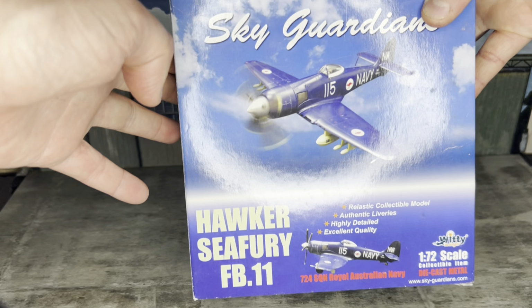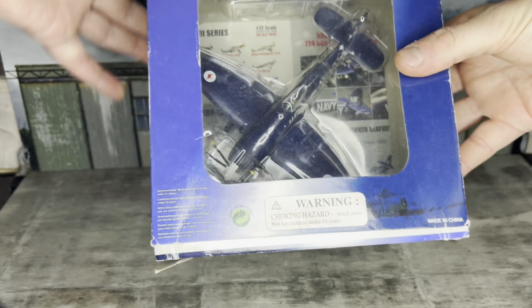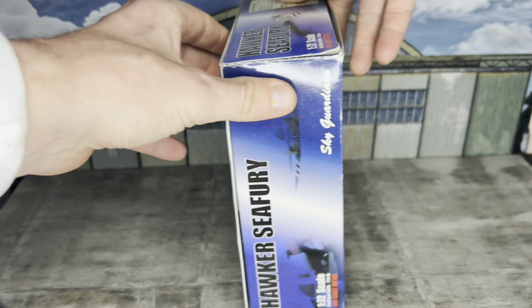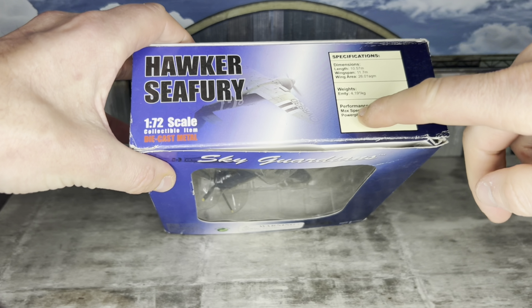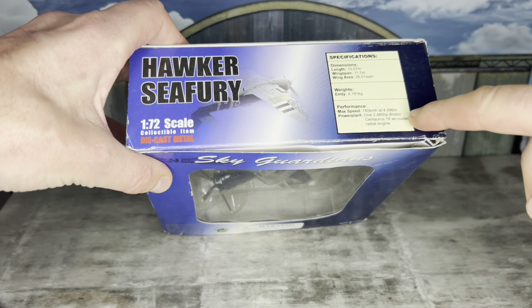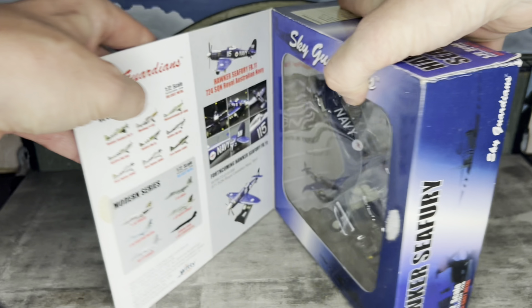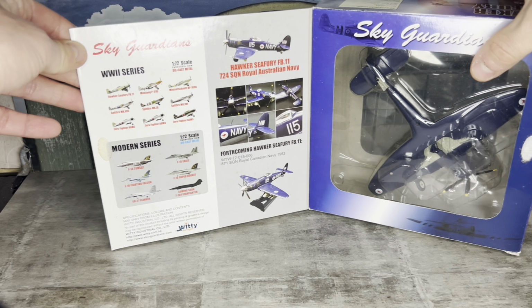So the box in general, although we've got a lovely photo on the front there, on the back you've got a panel where you can see through and look at the actual model, which is nice. You've got the specifications of the aircraft in terms of size, weight, top speed, power plant, dimensions and whatnot. And of course, when you open it up, you've got the range inside there.